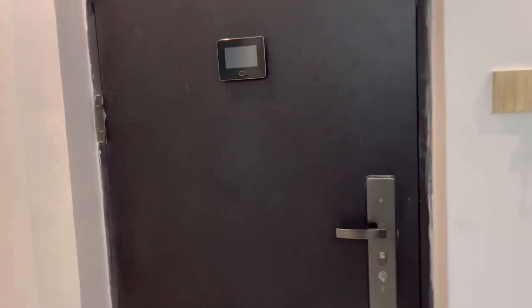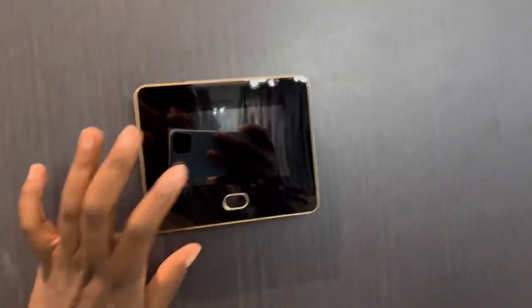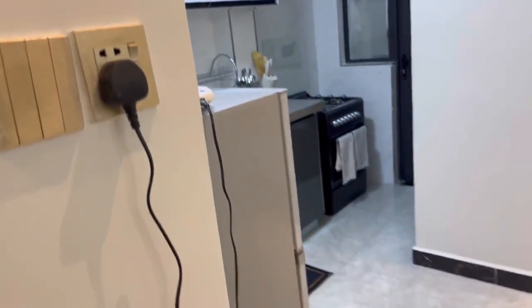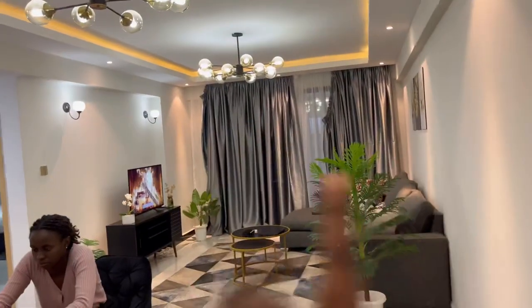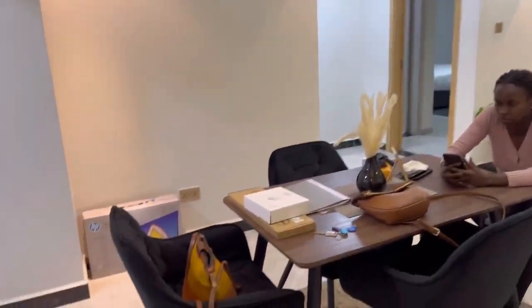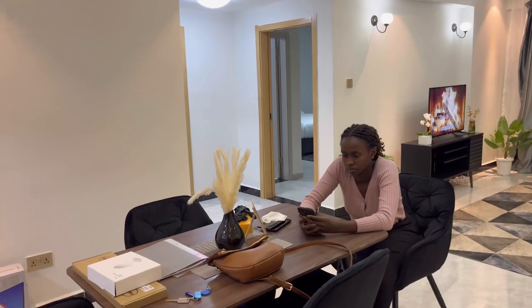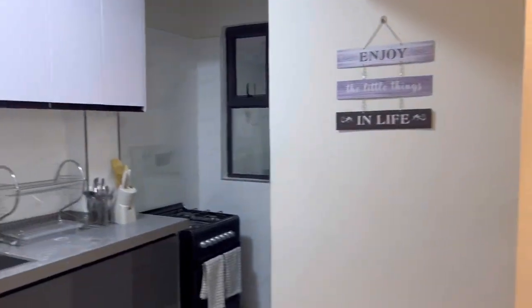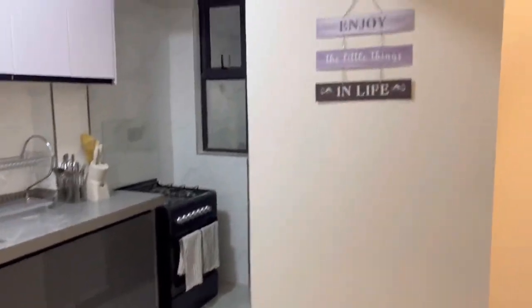So this is the door. You have, it's called intercom, I think so. And then when you get in, this is the living room space. This is the dining area. That's Sandra right there. Say hi. Once more, I know she introduced, so we'll start with the kitchen.